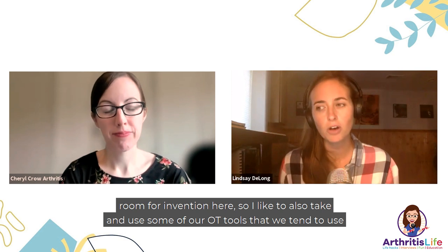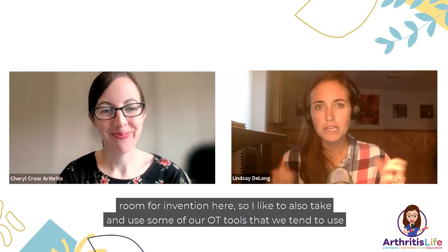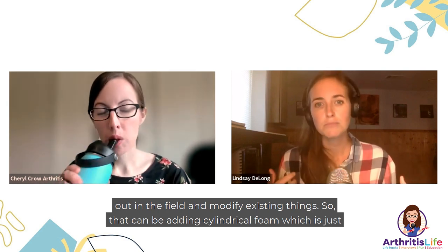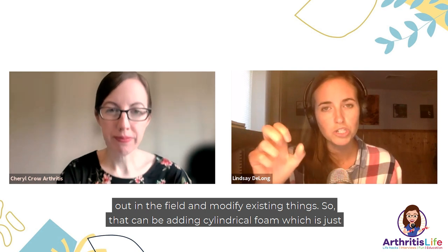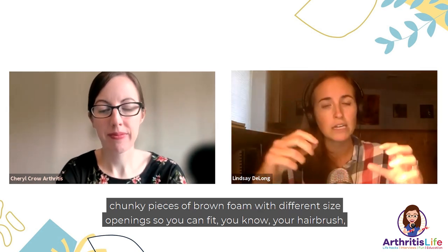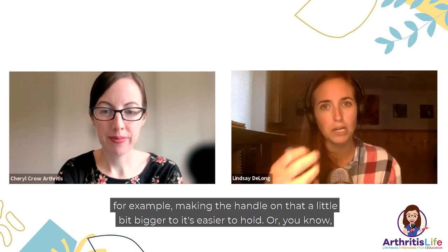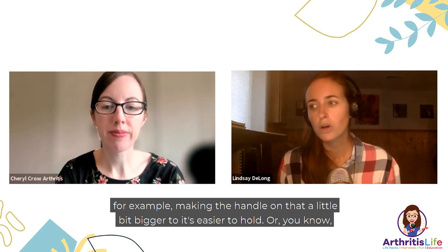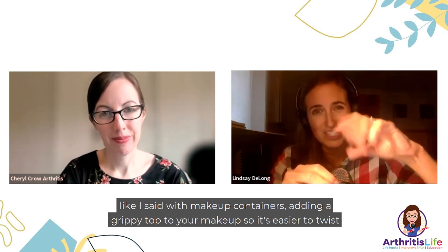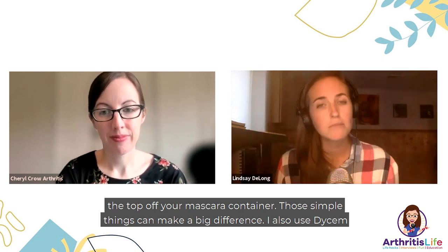So I like to also take and use some of our OT tools that we tend to use out in the field and modify existing things. That can be adding cylindrical foam, which is just chunky pieces of round foam with different size openings. So you can fit, for example, your hairbrush, making the handle a little bit bigger so it's easier to hold. Or, like I said, with makeup containers, adding a grippy top to your makeup so it's easier to twist the top off your mascara container. Those simple things can make a big difference.